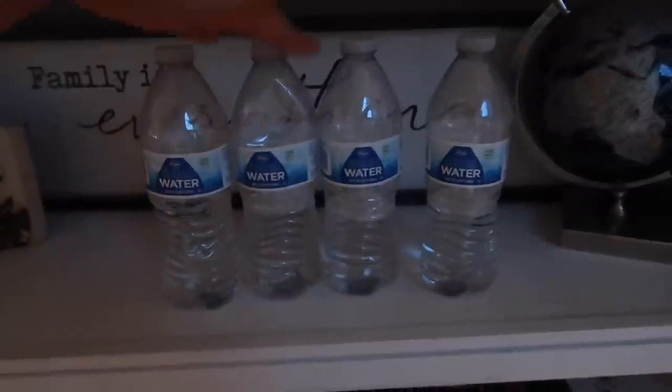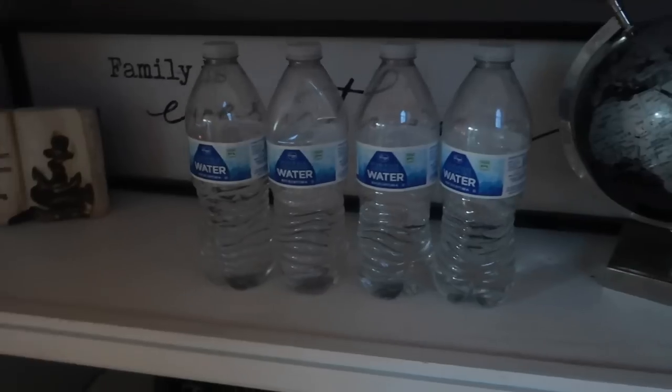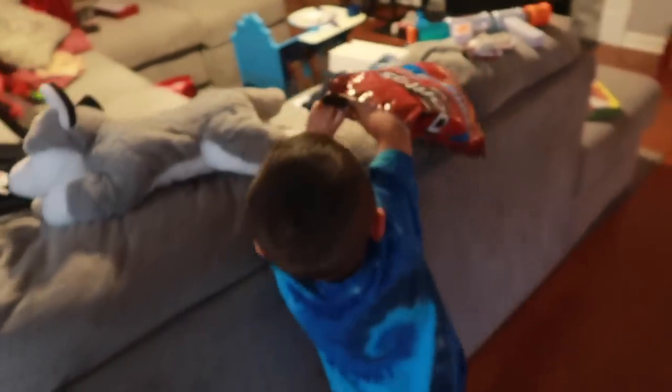So what I do when we have water bottles that are left like this, I just use them for my plants so that I don't just waste all that water. And I look super crazy, but you know, it's Christmas. I stayed up super late last night, so I'm just really tired. And Aiden and Noel went with Mama, and it's just me and Nico and Eric.